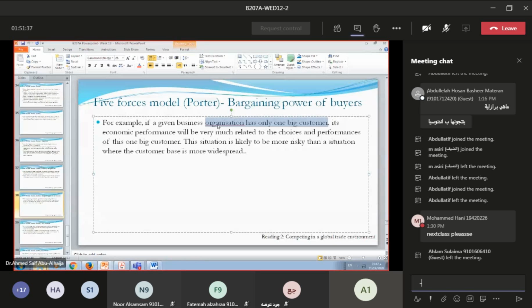Okay. So if a given business organization has only one big customer, its economic performance will be very much related to the choices and performances of this big customer. And if anything happened, for example, if this customer changed their decision and switched to another company, this means you can sell nothing, right? So it's a risky decision. You need to have more customers in the market.